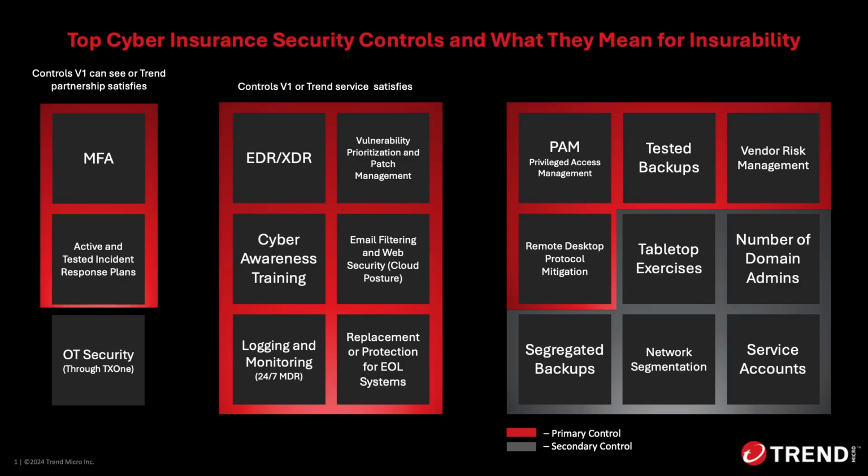Okay. So my takeaway for all of you watching this is, think about the size of your organization and the number of employees you have, and then we'll insert a slide in here somewhere to show you those controls so you know what I'm talking about.